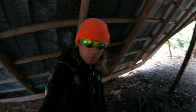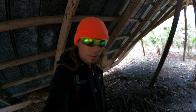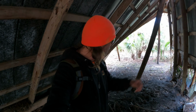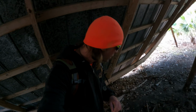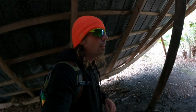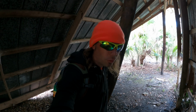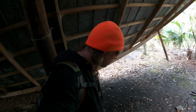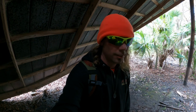I'm inside what remains of this structure out here, way in the woods. And this is a nice area. This may have been part of some sort of cabin out here at one time, a homestead. And this appears to be just one of the buildings that were in this area. Would have been nice to be out here by the creek in these swamps. Shelter out here in this wilderness.